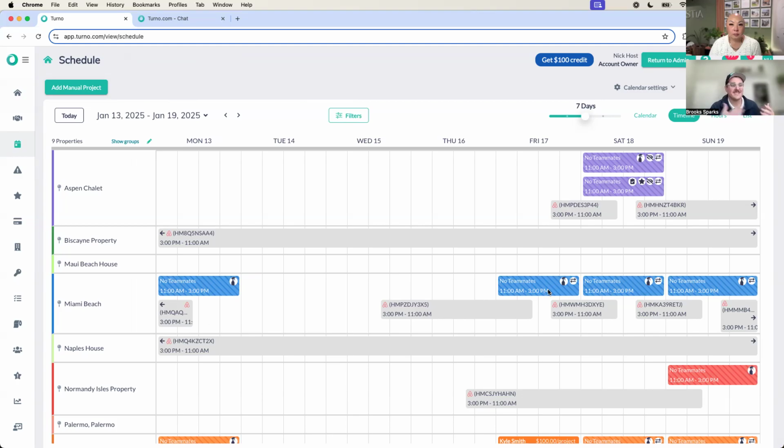And whoever is assigned to that property as the primary cleaner is the first person inclined to accept it within the Turno for Cleaners app. After they accept that clean, they're going to have the information they need to successfully clean it. And then they'll start the job. They'll finish the job live in the application as they go through your checklist and inventory. And once they hit finish, that triggers the automated payments, and you don't even have to worry about that as well. I think that's so good.